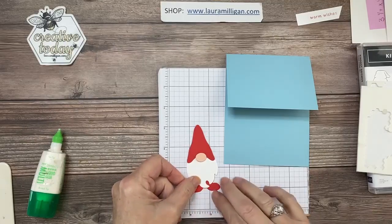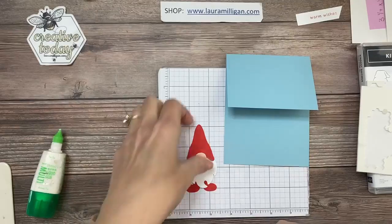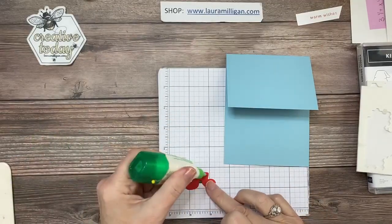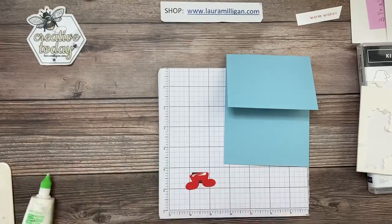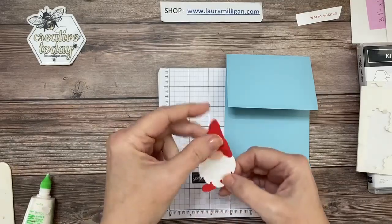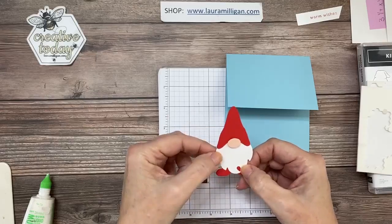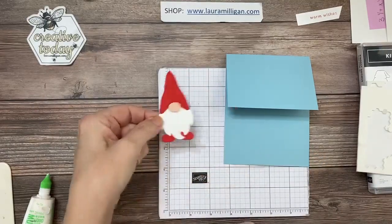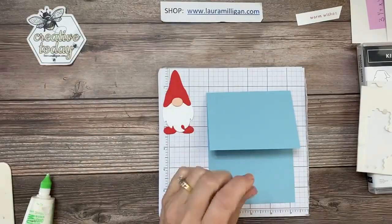And then what I'm going to do is just glue his shoes into place. This guy has a very long beard, doesn't he? It covers up his whole body. So I'm just going to put a little bit of adhesive along the top of the shoes, or yeah, pants, shoes, whatever, and pull that in place. Just like that. And there's our little gnome. Is he not cute? I think he's really cute. I'm going to set that aside for a minute and continue making my card.